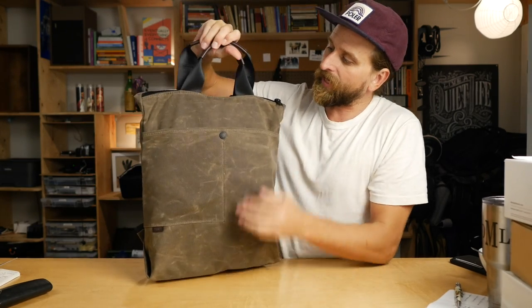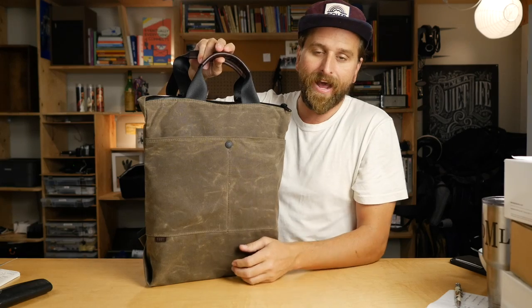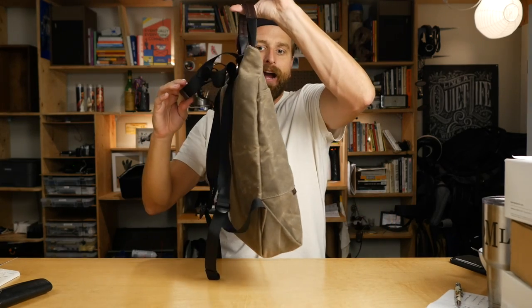Then let's check out these handles. Okay, so one is anchored down to the bag, and you can just support the whole bag with that one.